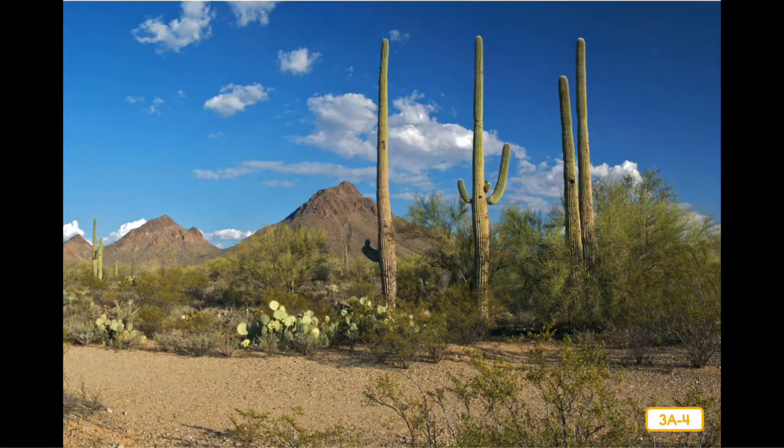Welcome to the Sonoran Desert in the southwestern part of the United States and the northwestern part of Mexico. The temperature is quite hot during the day, and it doesn't rain very much. The heat and the lack of rain make it hard for some plants and animals to live in the desert. They must all be specially adapted to live in the hot weather and survive with very little rain. How do they do it?